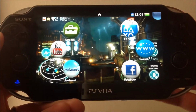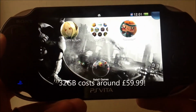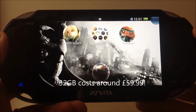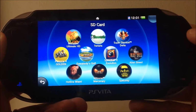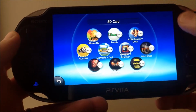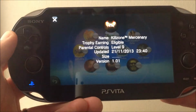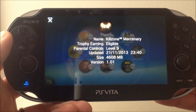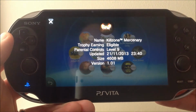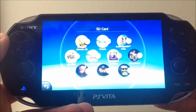The most annoying thing about the Vita has always been for me the memory cards. They are just so expensive, and I think they've reduced the price a little bit now, but some of these games, if we take something like Killzone, which is a great game, I'll show you that in a minute, if you find out the information about it. There you go, it's 4.6 gig worth of game, and if you're getting a memory card of 8 gig, even 16 gig, it gets filled up very quickly.